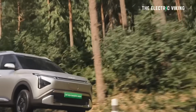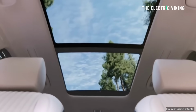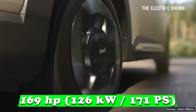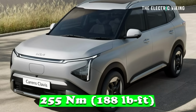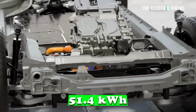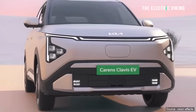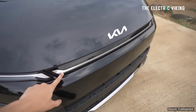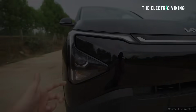Anyway, let's get on to the longer range model, which is probably the more interesting model for global markets. That has 169 horsepower, which is 126 kilowatts, and 255 newton meters of torque. That's 188 pound-feet of torque. Plus, it has a bigger battery. It's a 51.4 kilowatt hour battery, still a small battery, which Kia says gives it 490 kilometers. That's 305 miles of range. Now, you're not going to get 500 kilometers of range from a 51 kilowatt hour battery, obviously. I'm going to guess real world might be closer to about 360, 370, around about that.